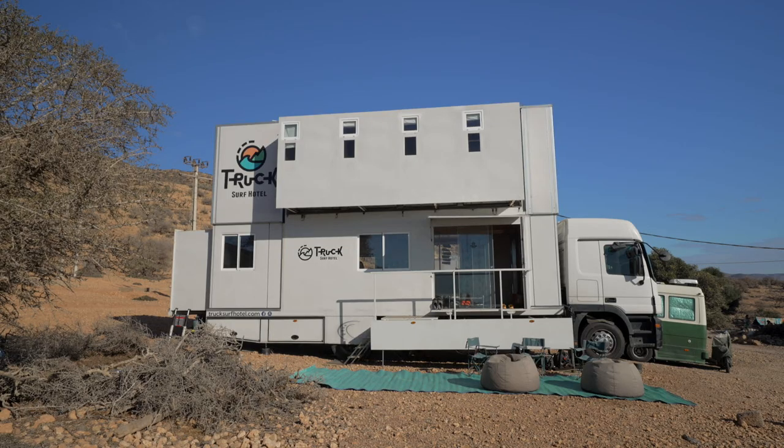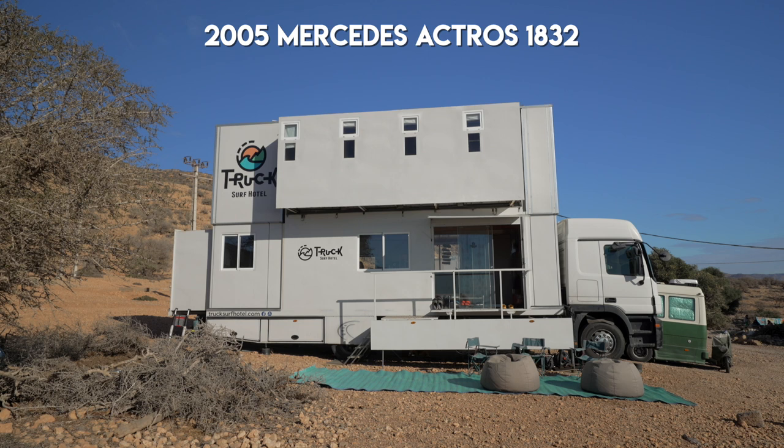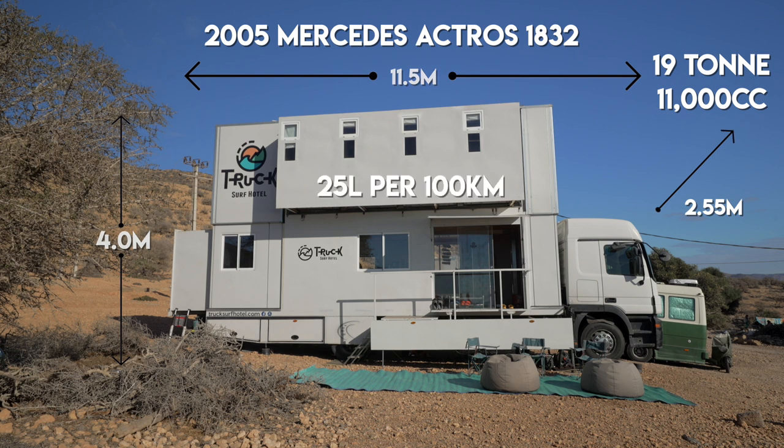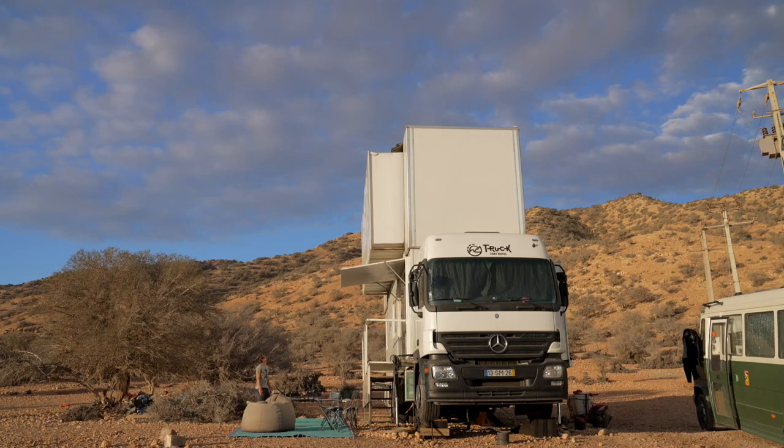The Truck Surf Hotel is a 2005 Mercedes Actros 1832. It weighs a whopping 19 tons and it has an 11,000cc engine. It's 11.5 meters in length, 4 meters high, and 2.5 meters wide. All of these stats are when the truck is fully open. And Eduardo tells us it gets roughly 25 liters per 100 kilometers. She's a big girl, but as it stands, she's not very transportable. But the uniqueness of the design is that it expands and contracts so that it can be driven as a normal truck. How sick is that?